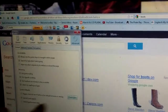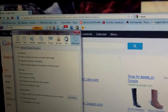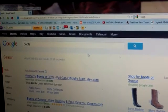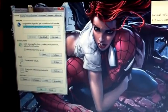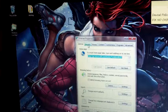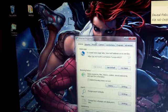So you check here. All right, let's X out of that. And then now let's go to Internet Explorer. I'm going to show you things about Internet Explorer, the options. Right here, Internet Explorer. Here's your home page. You just hit General. Now I'm in Internet Properties right now. These are Internet options, and you're going to go to General.